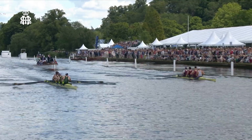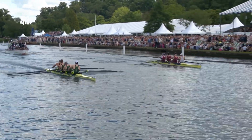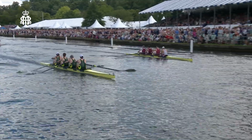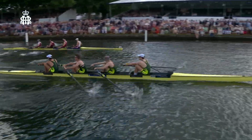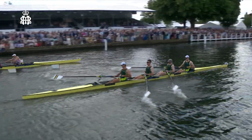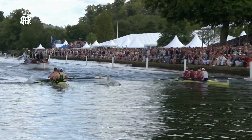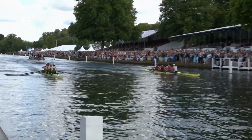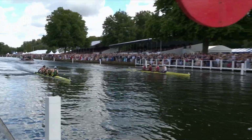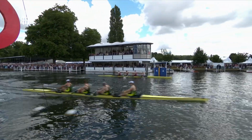I think on the form book the Australians should have had it easy here, but this British crew from Brooks and Leander have not read that form book, and they look like they are charging again now. Have they left it too late to get back through? 10 strokes to go. The home crowds at their feet in the Stewards enclosure. Finals day at Henley Royal Regatta. Australia, Great Britain. We've seen it before in the Coxless Fours. Leander are going hard. The Australians looking a bit ragged on the line. Who's it going to be?